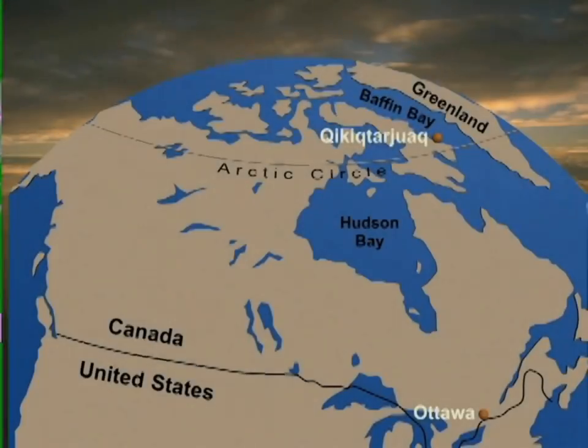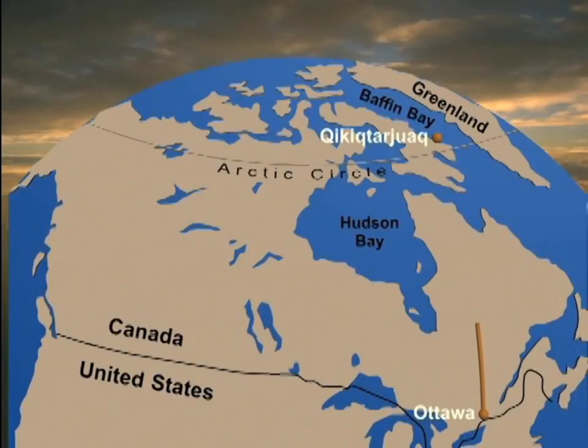We are here in Kikitajawak, a small Inuit village on Baffin Bay, just north of the Arctic Circle. Winter temperatures drop down to minus 40 degrees Fahrenheit, but it is not so cold in October.